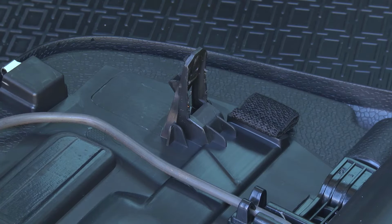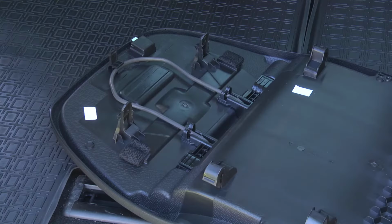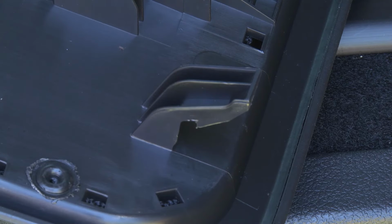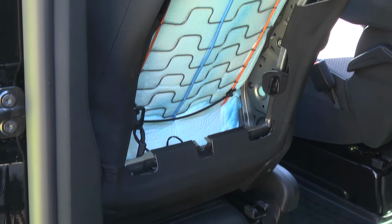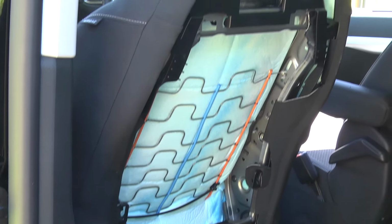Here you can clearly see these plastic latches. There are hooks at the bottom. Begin to pull the cover from the top. When all latches are released, pull the cover up to remove it from the hooks. This is what the seat looks like without the back cover.